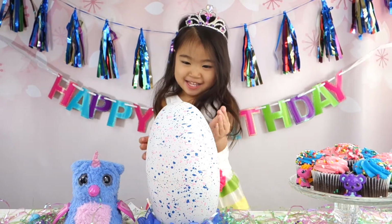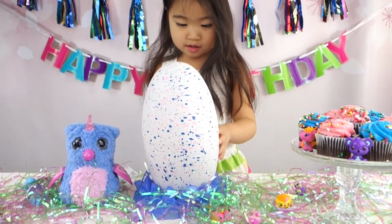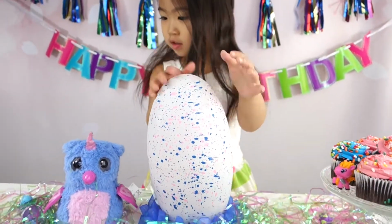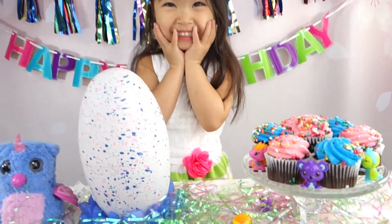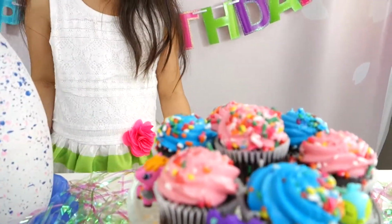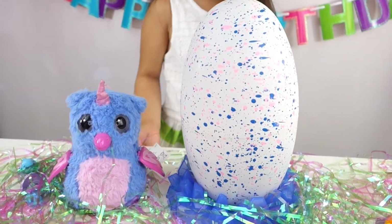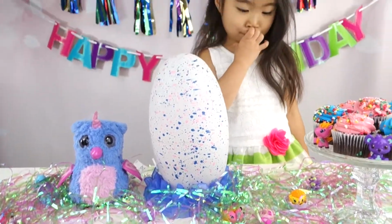Yeah. So Sophie went to change her clothes because we just woke out of bed. And we just found our Hatchimal egg sitting right here. So it's ready to be hatched, huh, Sophie? Yeah, it's his birthday. We have cupcakes already out for our Hatchimal. And our alicorn came to join the party too. And also the small little Hatchimals. We're so excited.